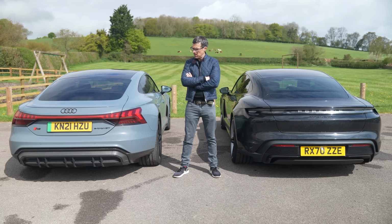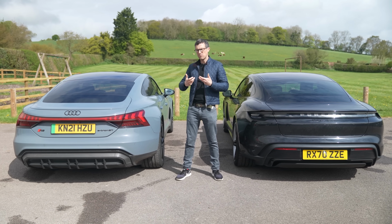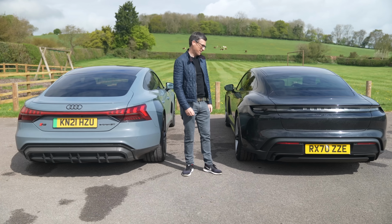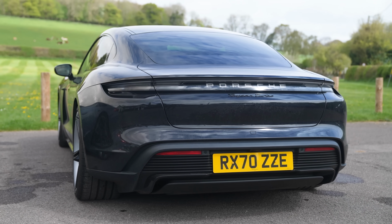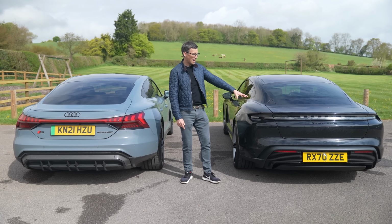I'm going to compare these cars' designs now. And obviously what I say will carry a lot of weight because I'm so very, very fashionable. Right, for me, back end, the Porsche wins it. Look at that back end. It's beautiful, isn't it? That's good looking as well, but I'm leaning towards that.